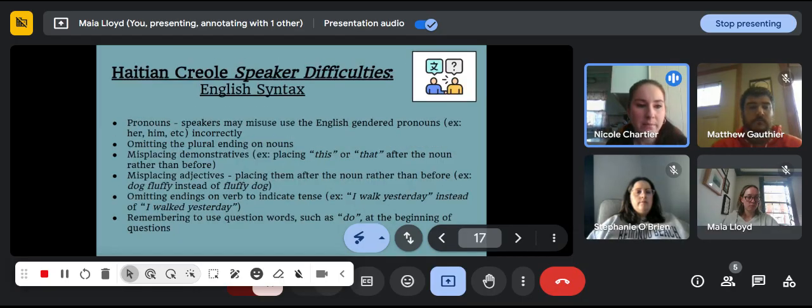Due to everything that I mentioned, here are some common difficulties. Misusing the English gendered pronouns. So, maybe using the word her when the word him should have been used instead. Speakers may omit plural endings on nouns. So rather than saying cats, they may say just cat. Misplacing demonstratives is another one. So using the word this or that in the wrong location.